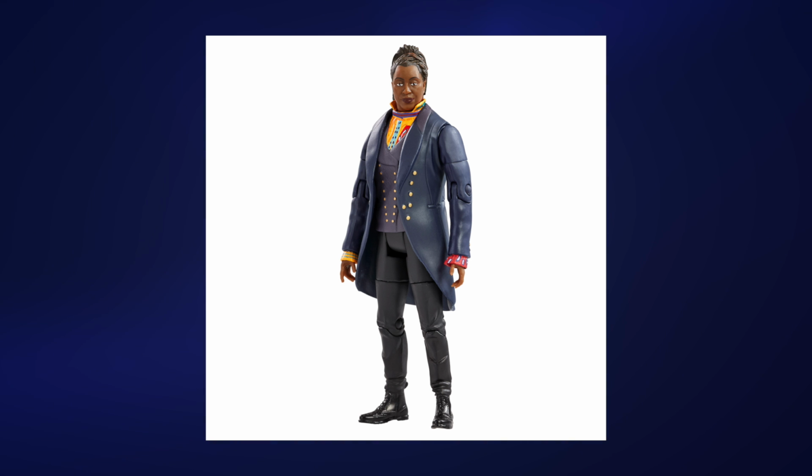The patterning on her shirt as well, the buttons on her coat and on her waistcoat, I think it looks brilliant. And like I say, it looks like a completely new sculpt, or mostly new sculpt. Maybe there are some reused bits here and there if you take a closer look. But honestly, I think overall this looks fantastic and is definitely one of the best figures we've had in recent years. They've really done Jo Martin and her Doctor justice here.